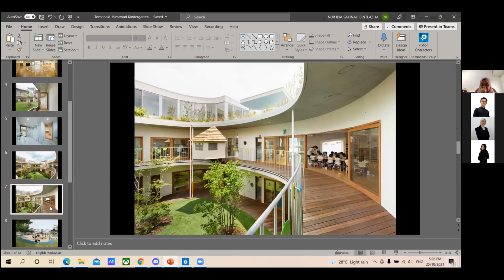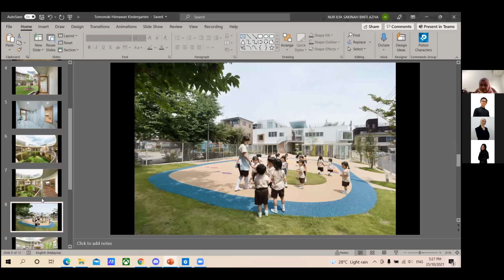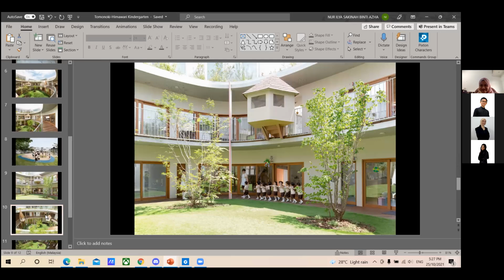Then from the circulation, it also is easy to manage the children because we can see clearly the circulation, how it goes, so the children are not confused like in a maze or somewhere. So it has nature, so the children can interact with the nature outside too in a safe environment.